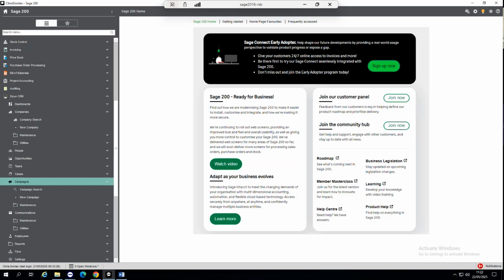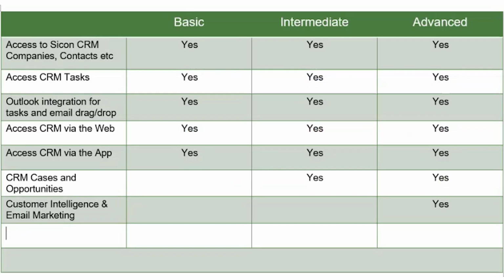Yeah, absolutely. And I know that there are 3 different types of licenses available. Perhaps you could just run through those for us. Yeah, I touched on it a little earlier, but let me just bring up the breakdown. So, basic license: you've got access to companies, contacts, tasks, and your Outlook integration. You can access it, as I said repeatedly, via the web or via the mobile app. So that's what a basic user can do. It's more to do with record keeping and maintenance than anything else.